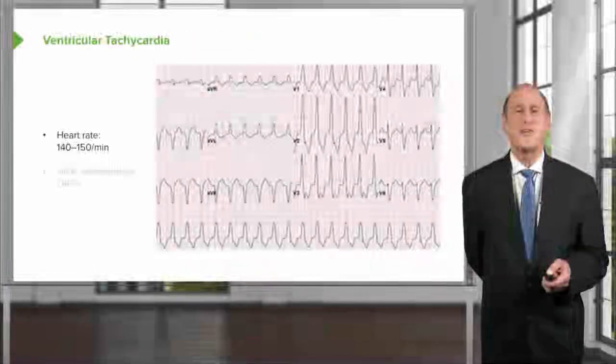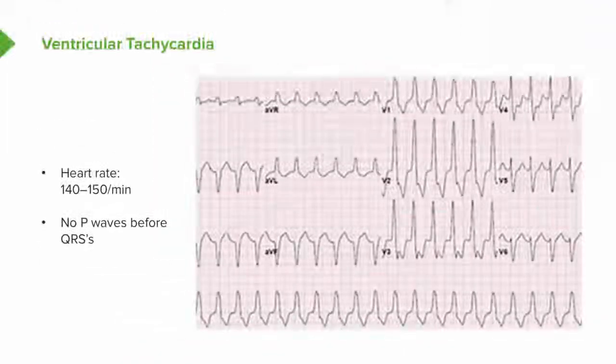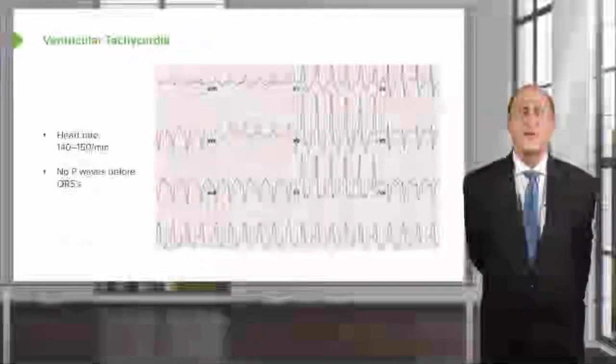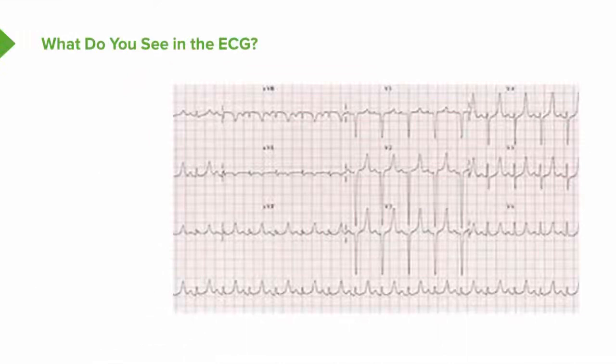This is ventricular tachycardia at a heart rate of 140 to 150. There are no P waves, there are broad QRSs, and the rate is very regular. So this is ventricular tachycardia. This patient would be in distress, but might still have a blood pressure. And how about this ECG?